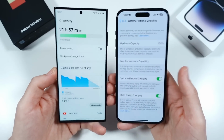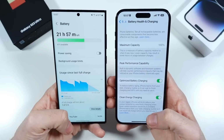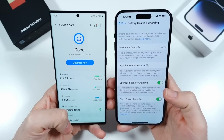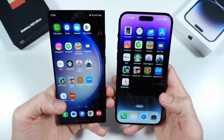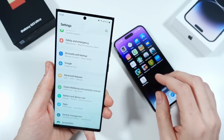I will say that both of these phones didn't leave me wanting for a charger middle of the day. They're both really good for heavy day usage all day. But I feel like Apple is still slightly more efficient in the battery life, but Samsung doing much better than the S22 Ultra. This one is definitely a recommend.